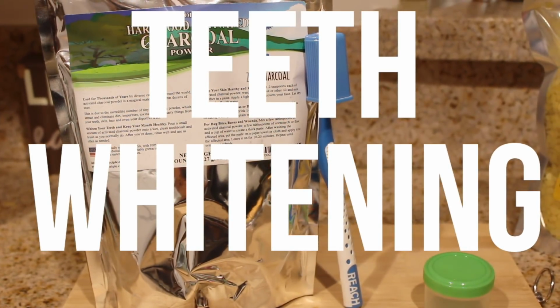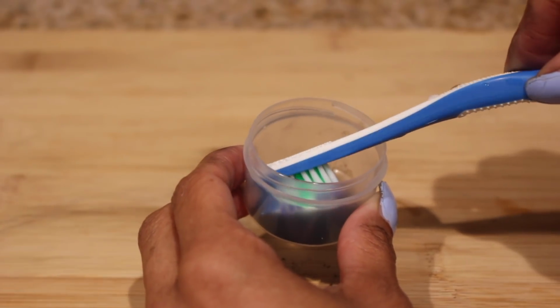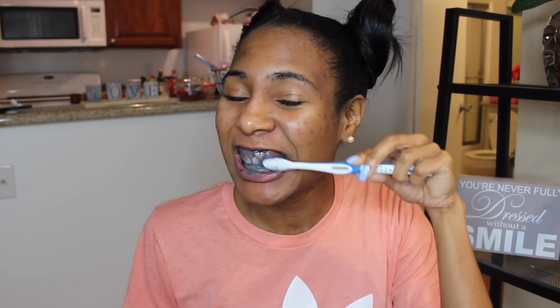Alright, now back to the whitening topic. Activated charcoal is great for whitening teeth. This is how I first learned about what activated charcoal was, because I saw all those teeth whitening products with activated charcoal in it. And the charcoal actually sticks to stains, and when the charcoal is removed, it helps remove the stains. Alright guys, so that's all for our uses and benefits for your hair, your skin, makeup and stuff.